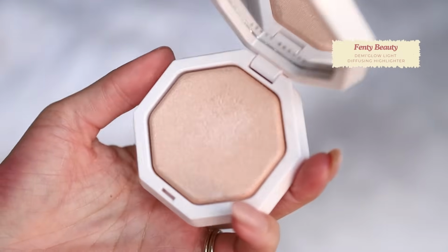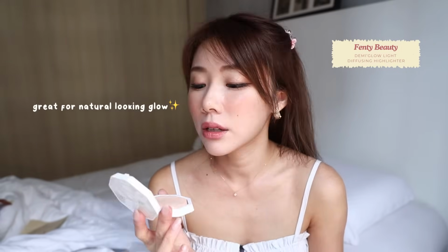I'm just gonna show you on my collarbone. Okay, can you see that? Yeah, I love using this on my face, my chin. You can barely detect any traces of glitter in this. It's just a very beautiful sheen, and the shade is Pretty Pearls 01.